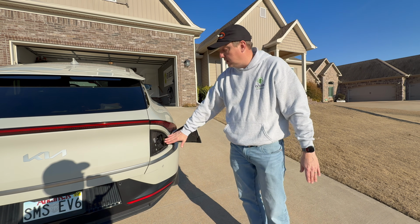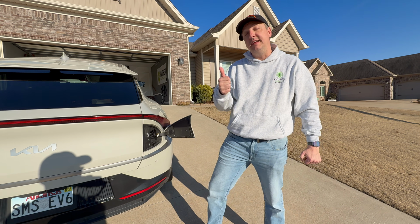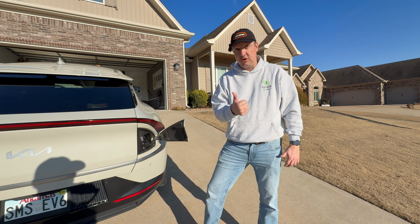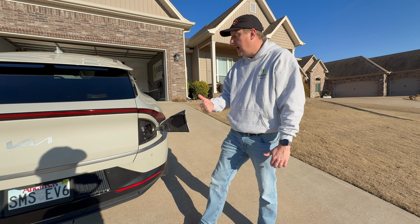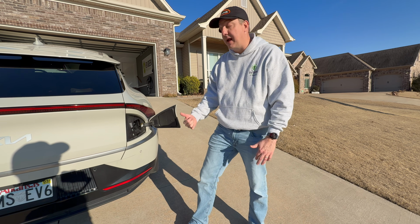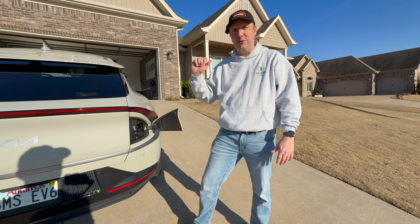So something happened with the charge port mechanism here. It would not DC fast charge. It would AC charge, but it wouldn't DC charge, which is weird. They did fix that. It was under warranty, things like that. But I'm lucky I found that out before going on a road trip and trying to DC fast charge.